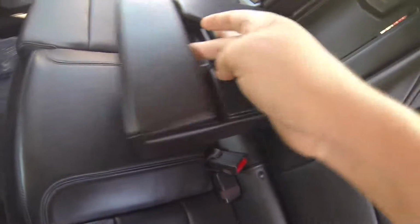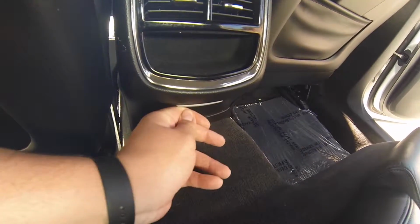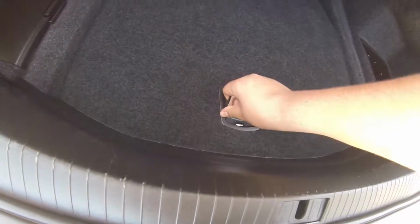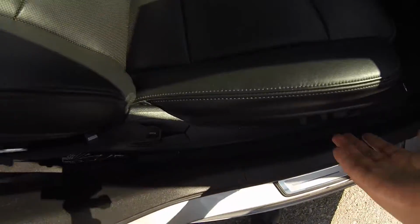Here you have your cup holder. Access to the trunk. Volt outlet. Here you have a compressor. Powered passenger seat.